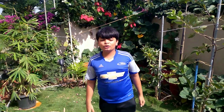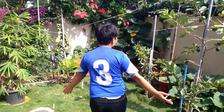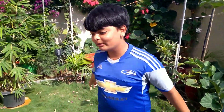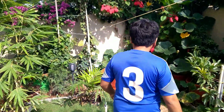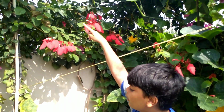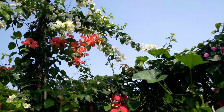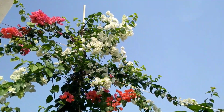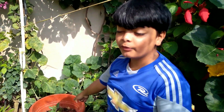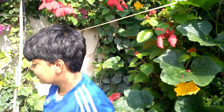So today I'm going to show our garden. It is very beautiful, guys. As you can see, there are so many varieties of plants, including that litchi one over there. So here it is. See, that is the bougainvillea, and that is litchi. It's very fast growing. Because I like litchi, that is why litchi is there.